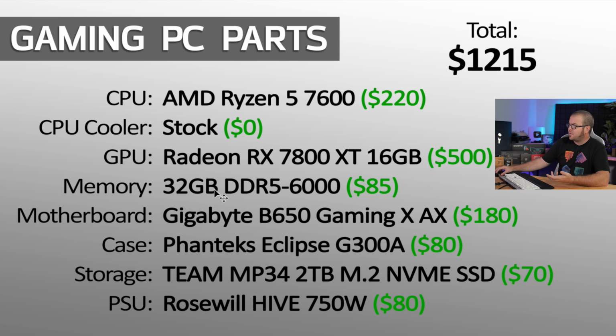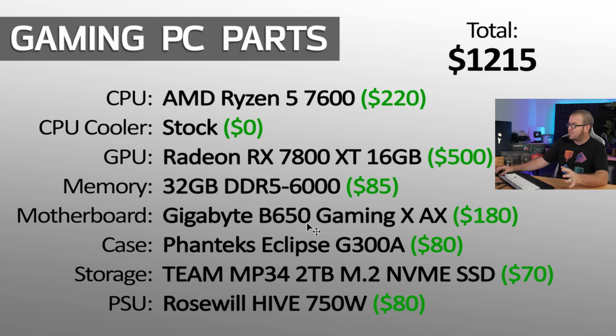Other than that, we have 32 gigs of DDR5 memory. DDR5 prices have come way down, which is why it's easier to recommend the AM5 platform these days, especially with the potential upgrade path, because AMD has promised to support this platform through 2025. We have a B650 chipset motherboard that's not too crazy expensive, but that still gives you the ability to overclock. We have a nice Fantex case for 80 bucks. It includes 3 RGB fans.